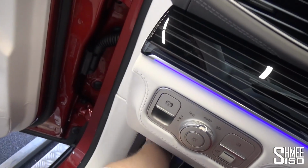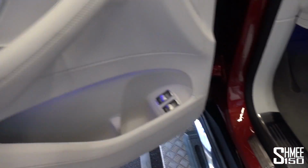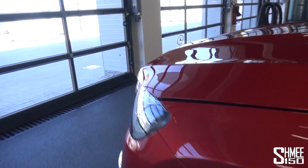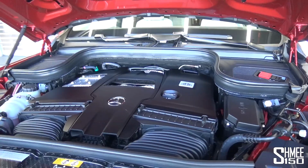We will get to the back in just a second, but before we do, let me pop open the bonnet to come around and just show you the engine quickly and go over some of the numbers. Button here for your towing hook and also for the powerful tailgate. But coming around here to just open this up, if I can find the catch, it should be just under here. We have the 4-litre twin-turbo V8.